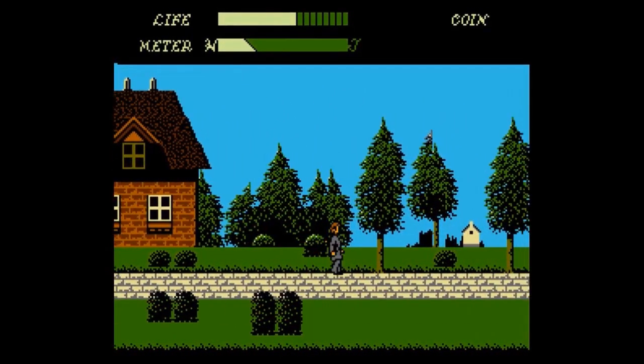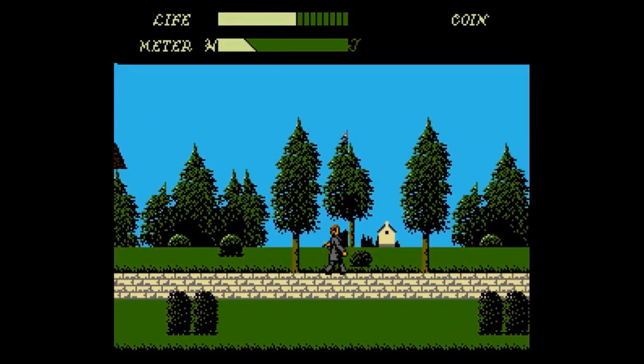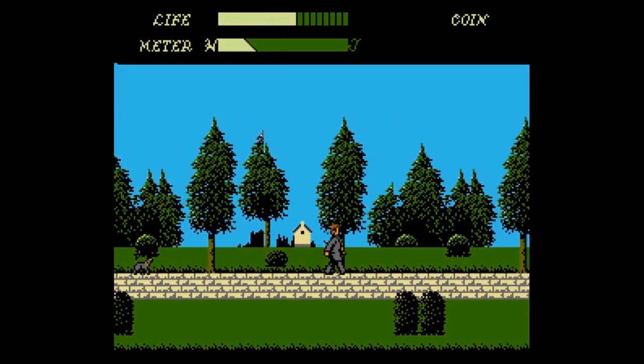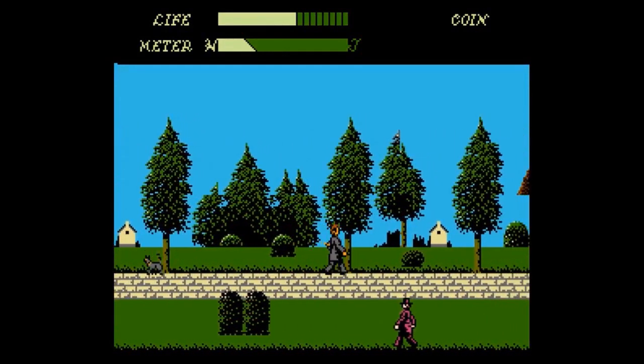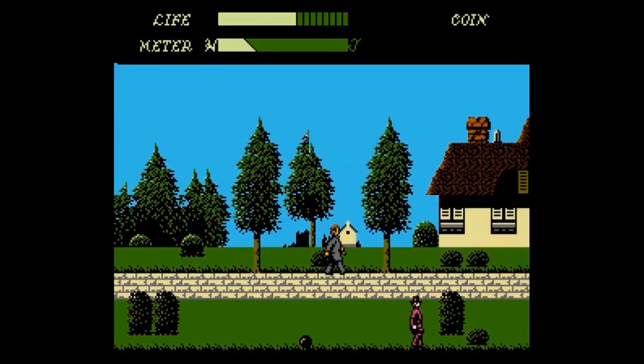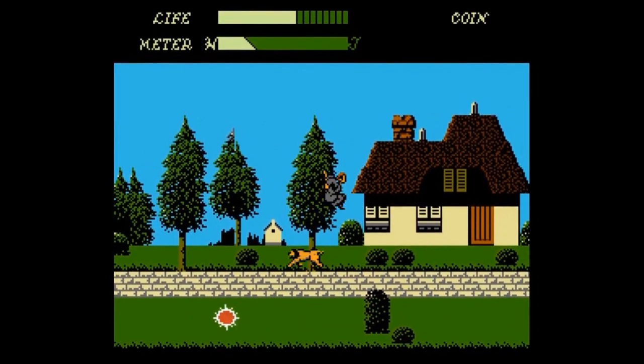You know, there's also something else up there that says coin. I haven't quite figured out what coin is about yet, but you can collect coins in the Hyde stages. Uh-oh, watch out for the dog.